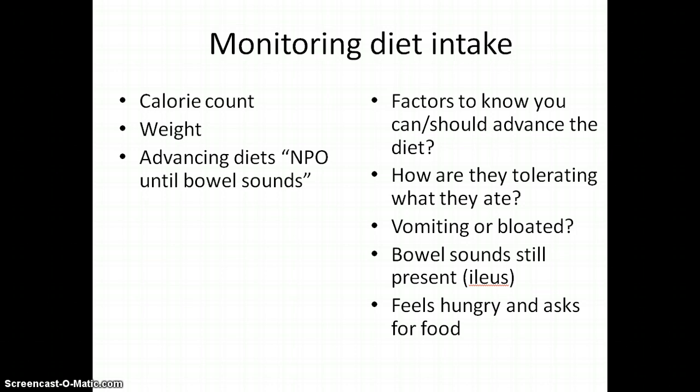When we look at fluid, remember 2.2 pounds is 1 liter of fluid. So if you weigh a patient and they've gained 2.2 pounds, they probably have 1 liter of fluid on board somewhere because they're retaining it. Intake is measurable if it melts at room temp. So if you give them sherbet or ice cream or a popsicle, you have to count that as intake because it melts down. There are other foods that are very high in fluid that don't melt down, but you kind of need to consider, watermelon.